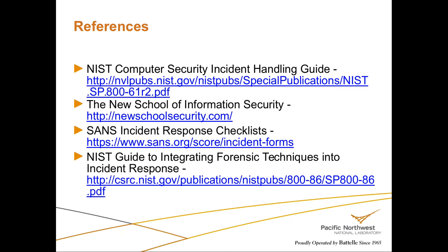Some references on incident response. I mentioned the NIST special publication. It's a PDF. You can download it. It's free.